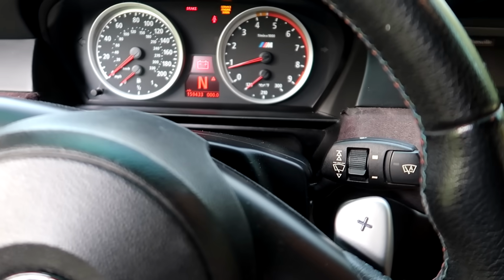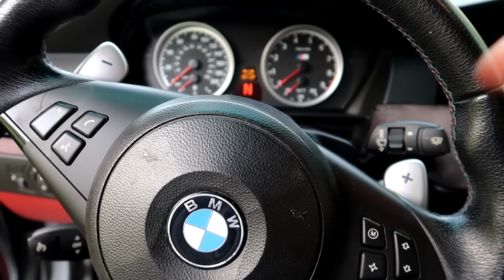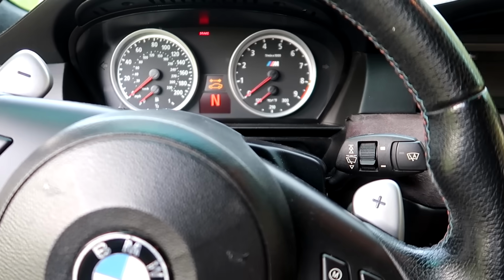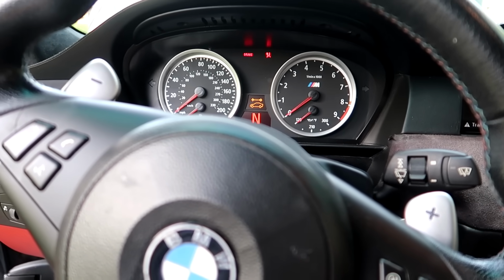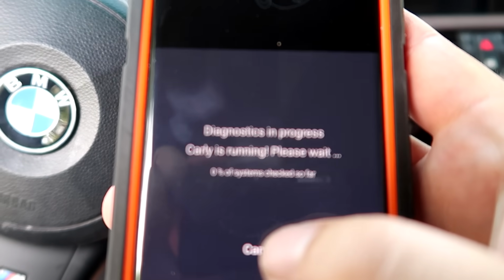All right, it's been a few minutes. Shut the car off. We gotta check that battery voltage while the car is running. I hope we do not have a charging system issue, because that'll add another element to this car. We'll turn our accessory power back on. Let's see, there it is. And then we'll do another quick code scan.